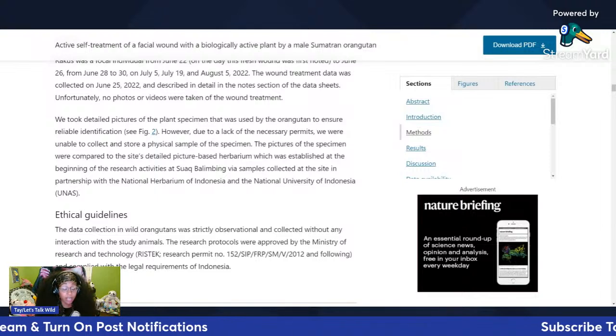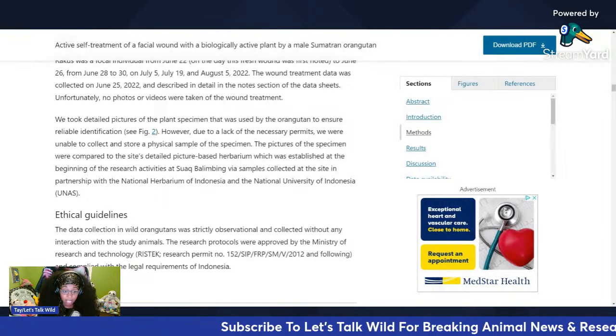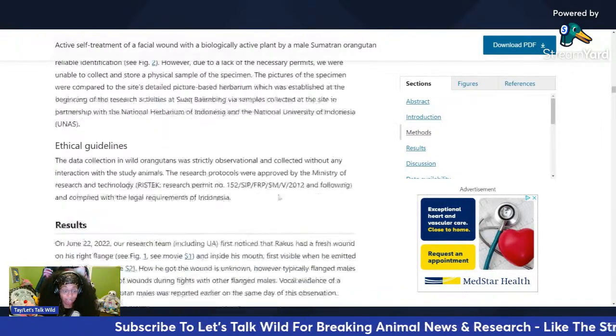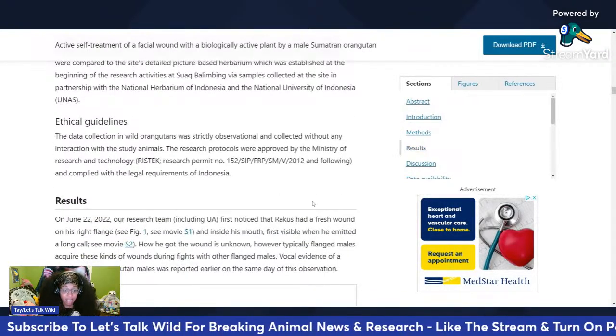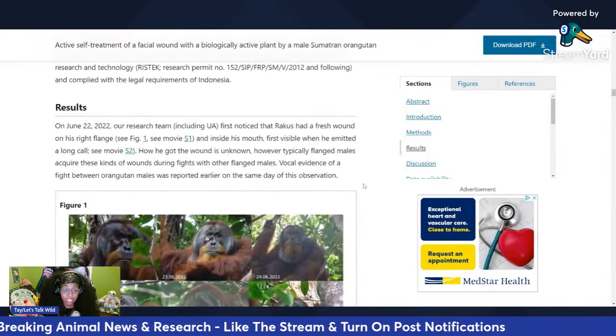Okay, but they only observed the animals and collected data without any interaction with the study animals. So y'all, they did everything legal and met the legal requirements of Indonesia. Okay, so let's get into the results.